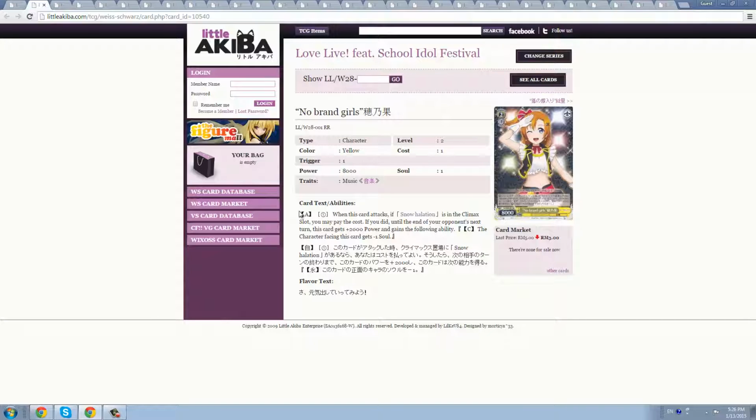And as you can see, there's already a lot of tabs open, so sit tight. It's probably going to be a pretty long video. So I guess with that out of the way, we could just get right to it. So first of all, is this Honoka here.